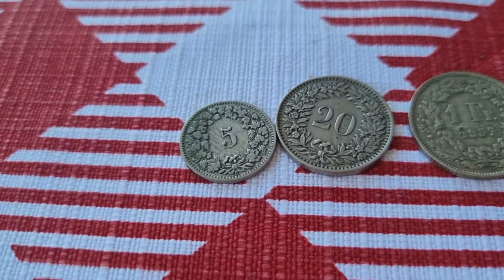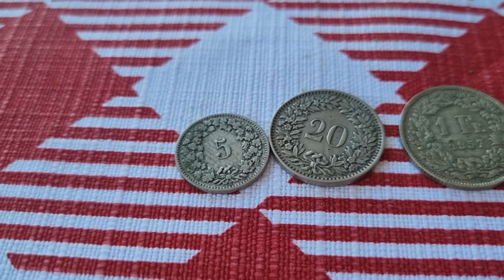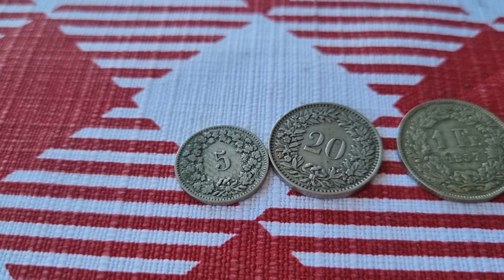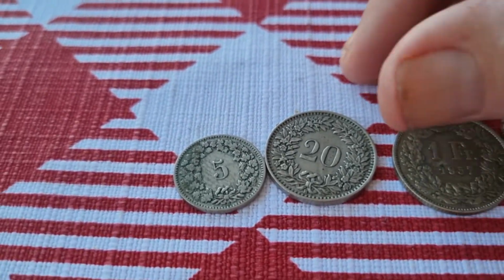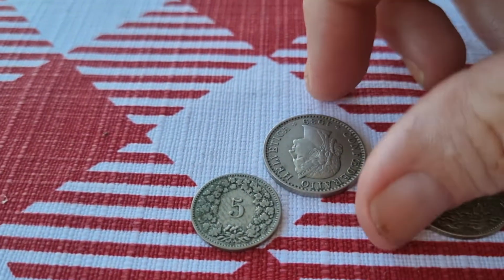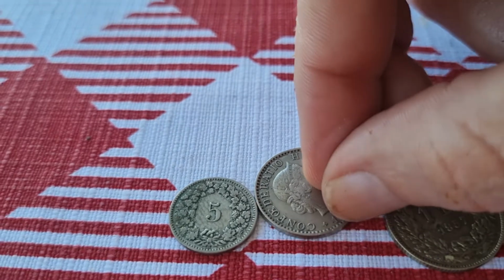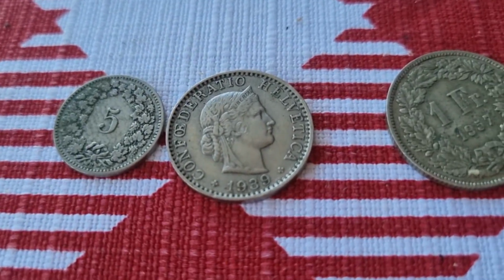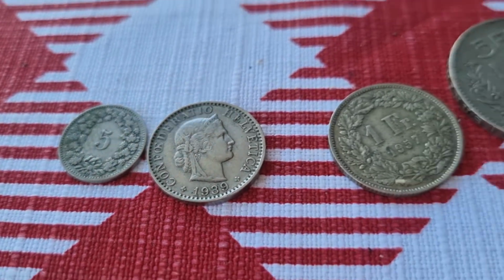Next up, we have the 20. 1.5 million were made. 83.5% silver. And I'm seeing them going for about $5 to $10. Okay, so 1939. There we go.